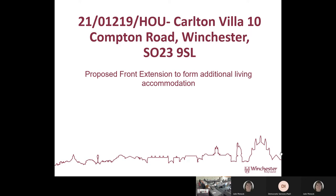We're moving on to agenda item 12, 21/01219/HMU, and it's Carlton Villa, 10 Compton Road, and a proposed front extension to form additional living accommodation. The case officer is Cameron Taylor, and when you're ready, Cameron, we're ready to hear your presentation.